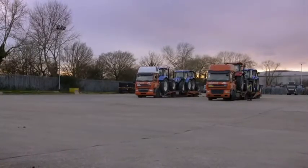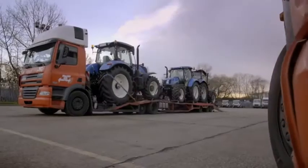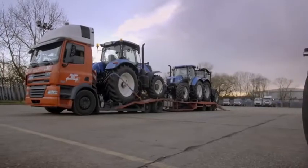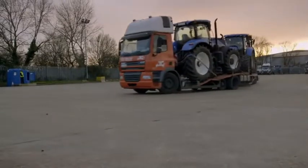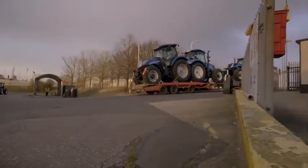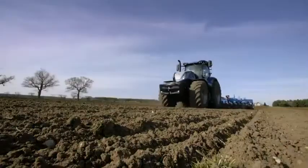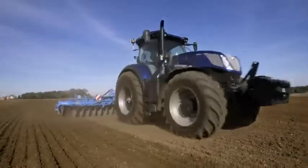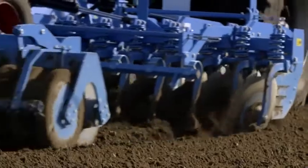Finally, the completed tractors are on their way out of the New Holland plant. Thousands of components and hundreds of man-hours have produced this rugged machine. And now it's time to see how well the newest T7 heavy-duty performs in the field. The tractor is finally in its natural habitat.